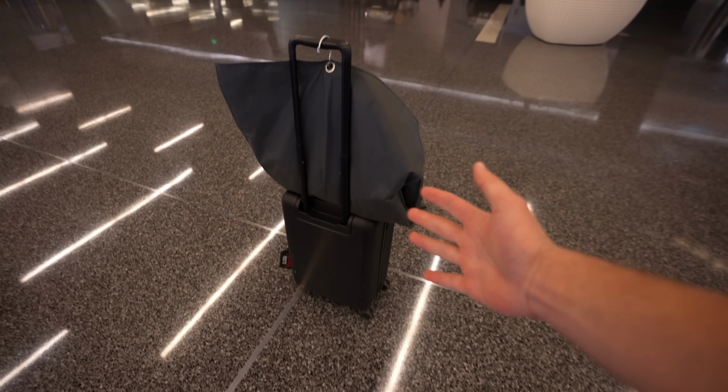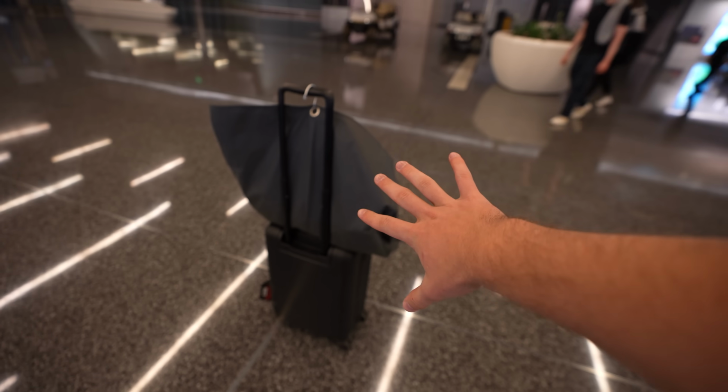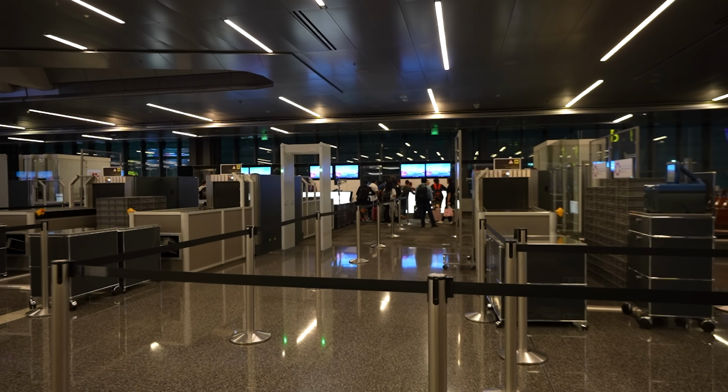We have a slight problem, and that's because I only paid for 1 carry-on and 1 personal item, which is my backpack. And some airlines will count a garment bag as a personal item or another carry-on piece. And I think with Qatar Airways, it's not going to be a problem, but I'm still not 100% sure. So it looks like we're about to find out.